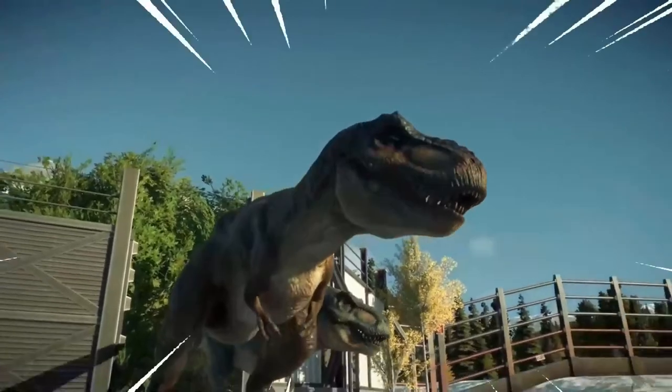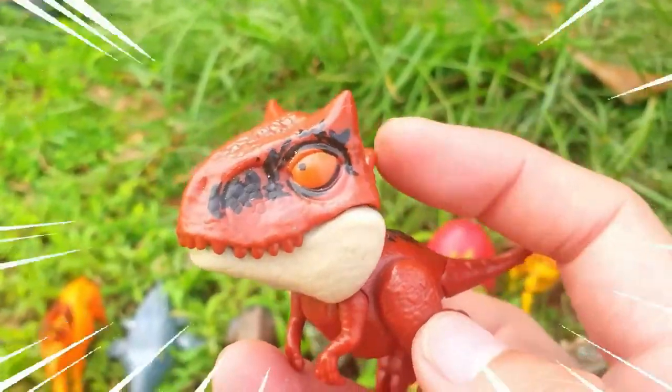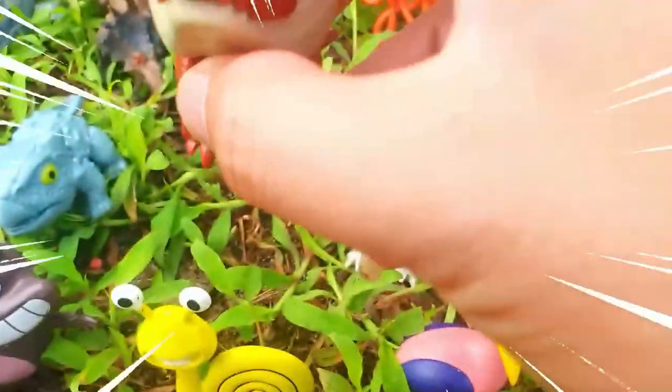Wow, it's so amazing. This is Tyrannosaurus Rex, also known as T-Rex, a fearsome and iconic carnivorous dinosaur that roamed the Earth during the late Cretaceous period.